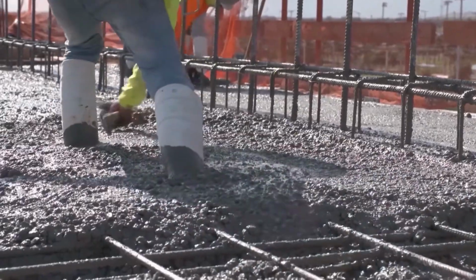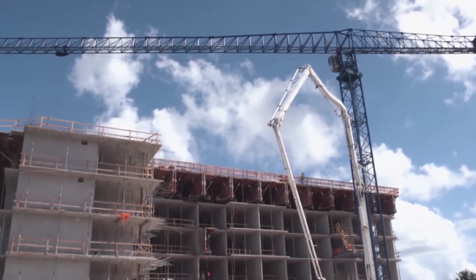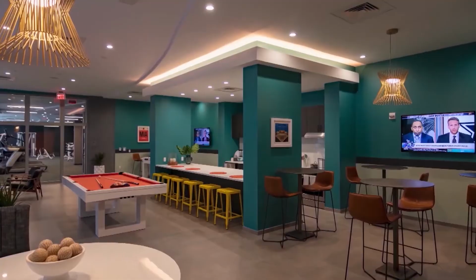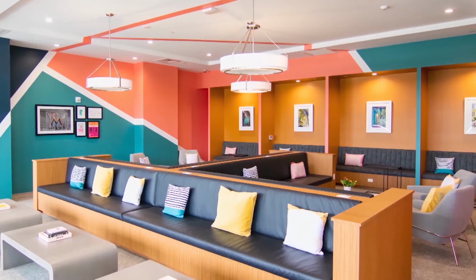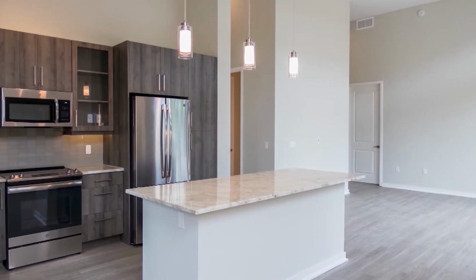KD is the leading tunnel form contractor in the Southeast. They have equal experience to complete the largest of conventional projects, as well as a full-service framing and drywall division. About 10 years ago, KD Construction decided to start a drywall division, and we have become one of the largest drywall companies in South Florida.